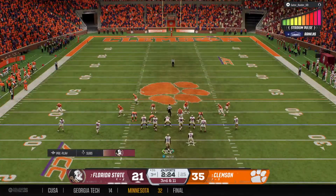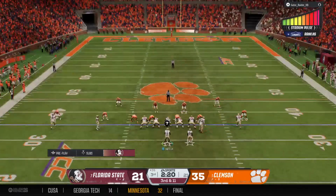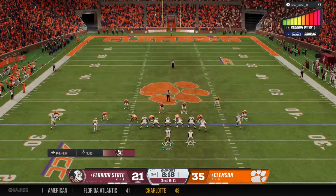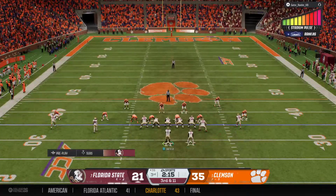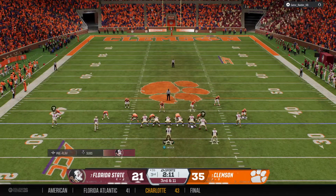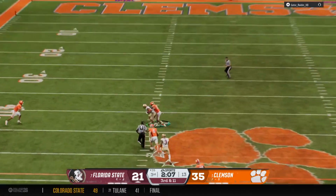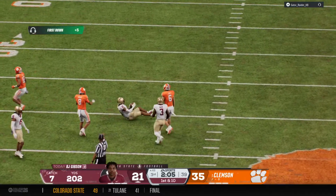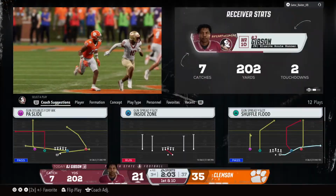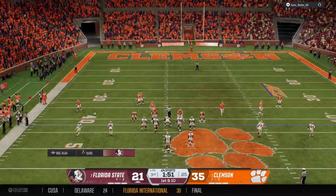So here comes 3rd and long. Giving up that sack has made this a real challenge for the offense. And he'll drop back here on 3rd down. Quick throw to his receiver. Catch is made down the middle. They get him down, but a big gainer to the 42. Really good job here of converting by this offense.